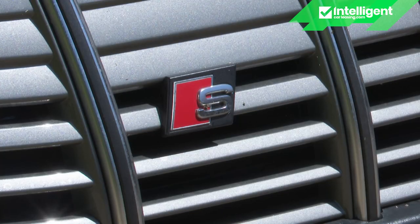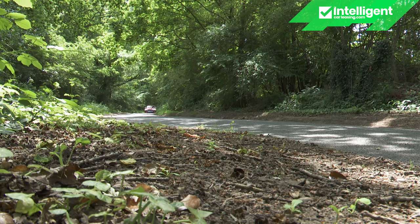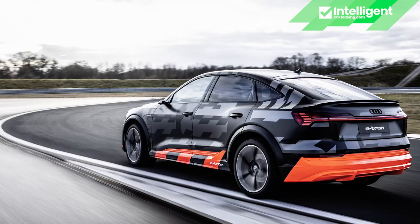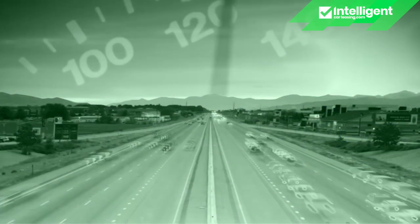Especially if you can stretch up to this S model, it's good enough to reassure us that, contrary to expectations, driving enthusiasts really do have something to look forward to in this new EV era after all.